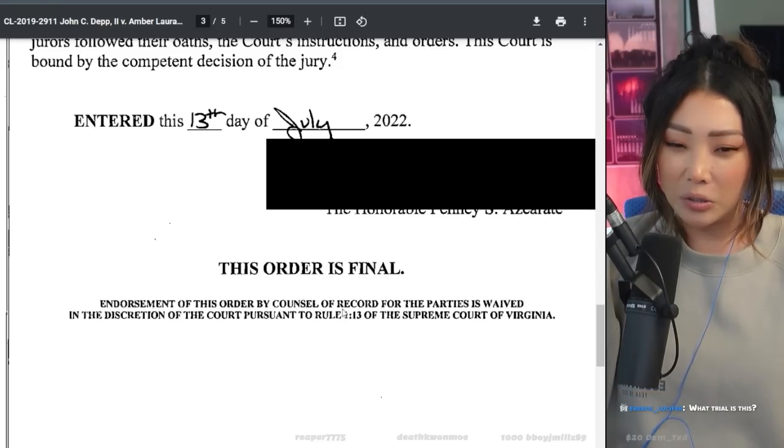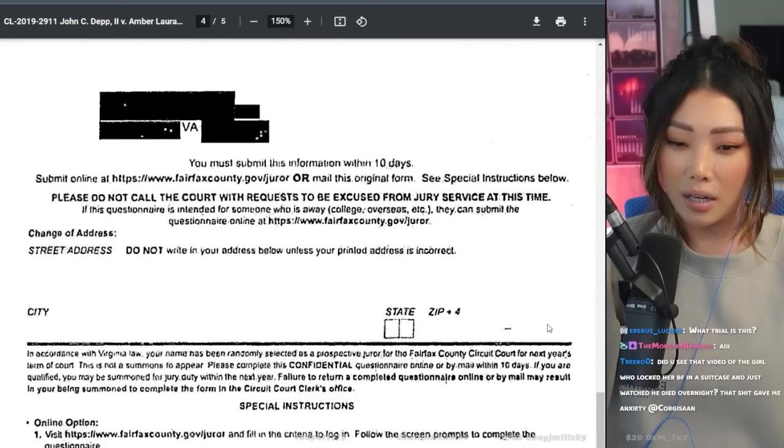Endorsement of this order by counsel of record for the parties is waived in the discretion of the court pursuant to Supreme Court of Virginia.